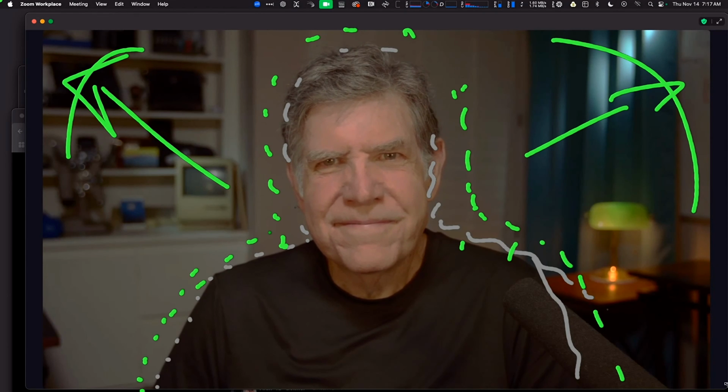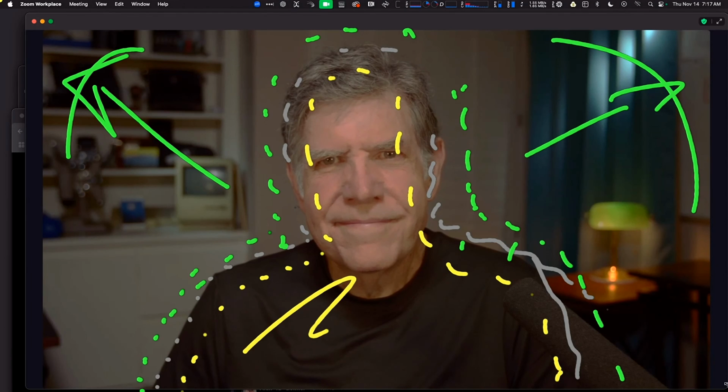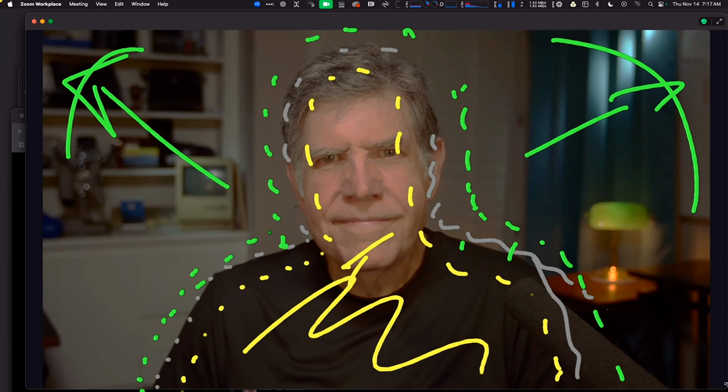Now, the other thing that we do is we then say contract the mat and make that the holdout mat. So this is the holdout mat here. And we contract it and we knock that out. So all of this is now totally opaque. So these are 2 different mats that are being generated there. And so now the only part that you have to worry about, instead of worrying about his shirt and everything else and the background, is this area here around him.